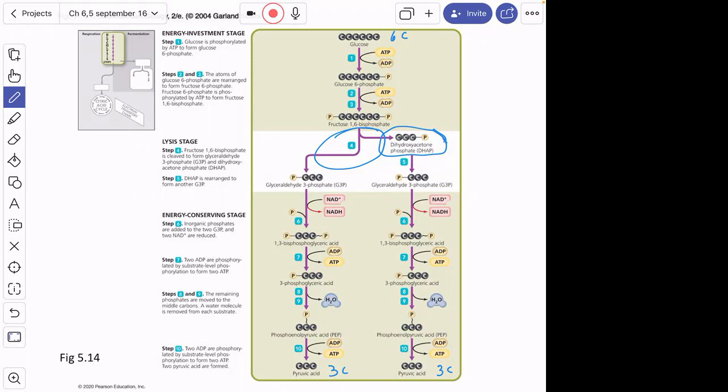So just a note that sometimes that extra step they don't really show. It's nice that they show the phosphates here. Again, it's ripping a phosphate off of that molecule to phosphorylate ADP to ATP. And remember, we call that substrate level phosphorylation. Okay.